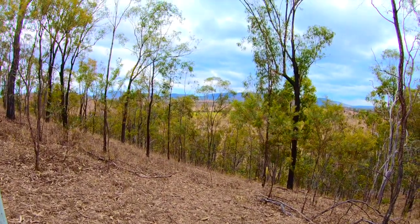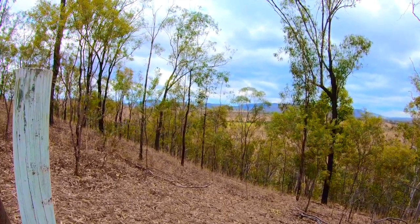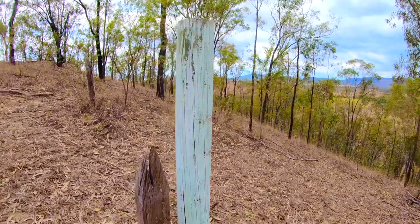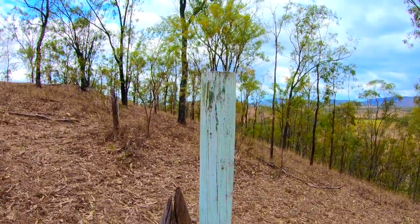We stop for a breather at the top of the hill to take in the views out to the west towards Mount Walsh. And we've got these two things. And these two things tell a story.